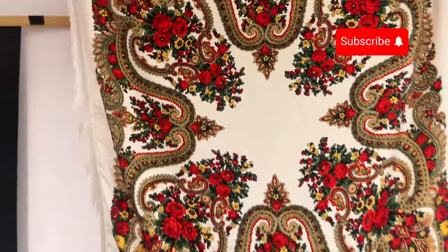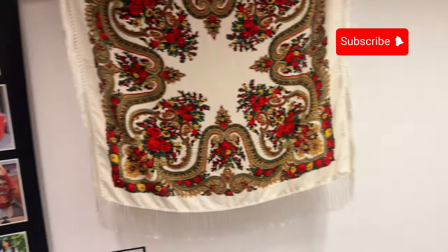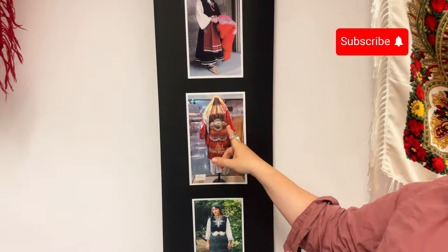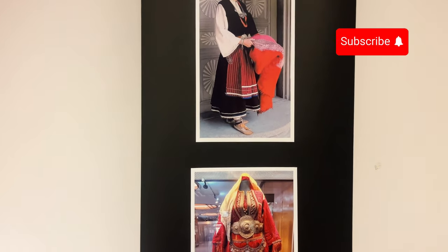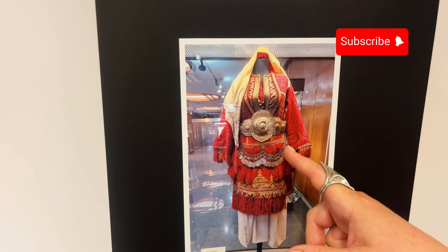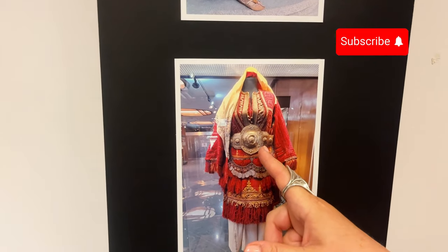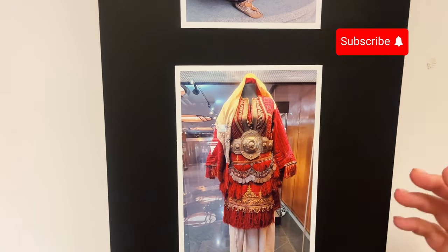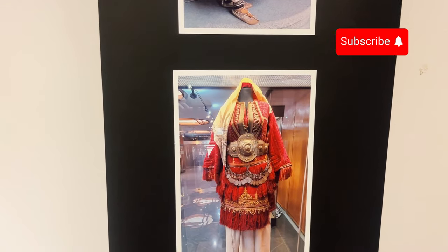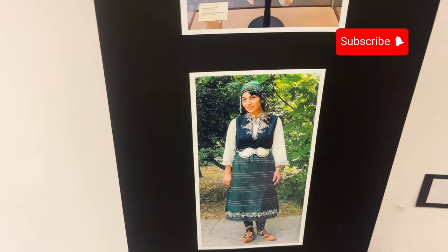Next color, interesting. This goes to Bulgaria too. I don't know what name. Belt? Maybe, called belt. It's traditional in Turkish, because Bulgaria was a long time in Turkish country, the Ottoman Empire. And this stayed in Europe only in Bulgaria. Wow, they're beautiful.